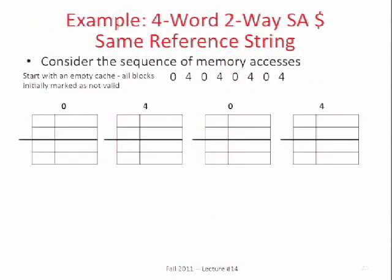Okay? So remember, in the direct cache, we had to kick out page 0, our address 0, and replace it with 4. Here, we have the flexibility because there's a two-way set. So as long as there's room in one of them, we can use it. Okay, great. Now what happens?